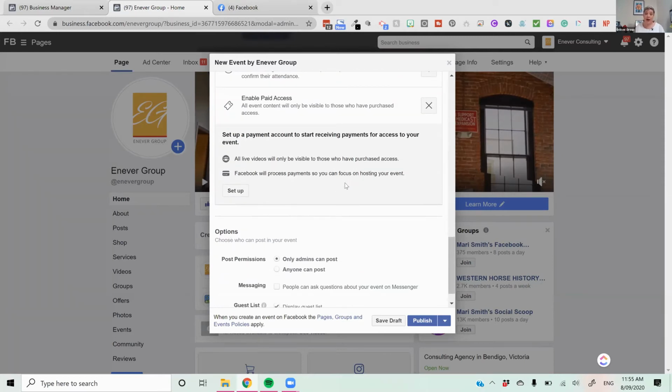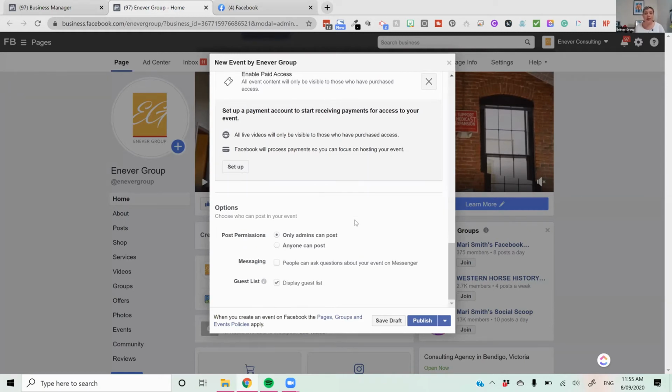Now, with Facebook there are transaction fees, I believe, with both Google Pay and Apple Pay. I'm not sure what the Facebook transaction fees are. There's been a little back and forth about what they are going to be. And if you were doing a paid online event, you would just set up your payment options from there.